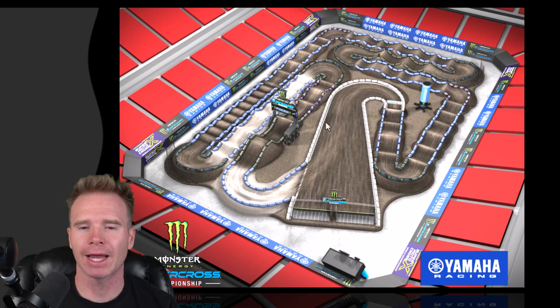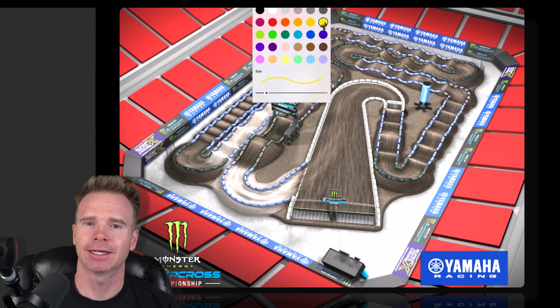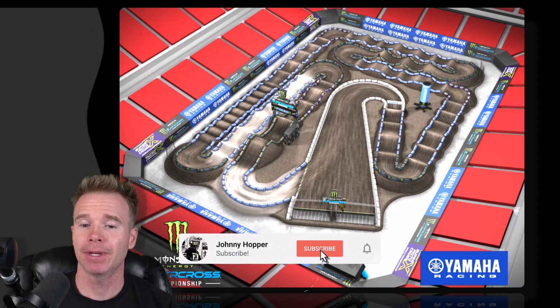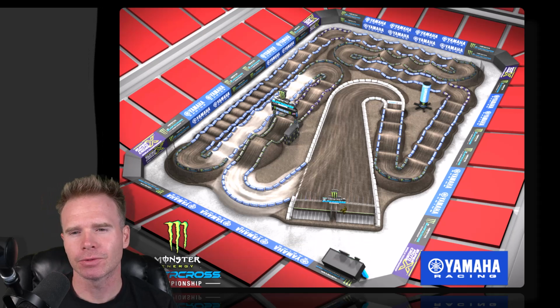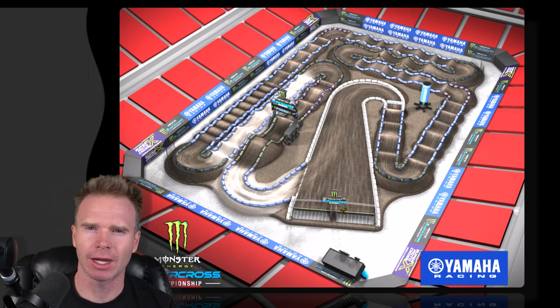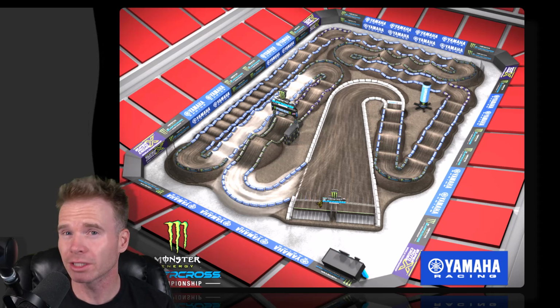Round 5 track preview. Let's pick a rider. This is Tampa. I'm picking yellow because I think Kenny is due for a win. He is really the most consistent rider on the series right now, only getting off the podium once, and he wants a red plate back.